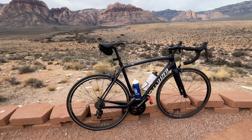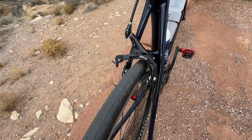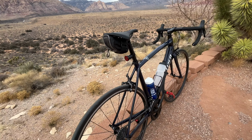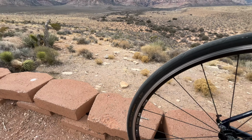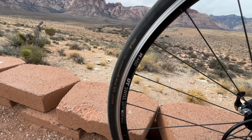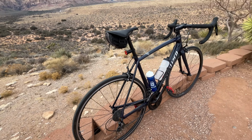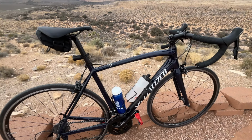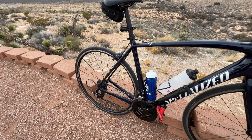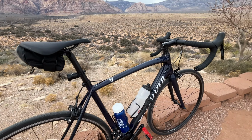Specialized Tarmac performing really well as per usual. Rim brakes are really good. I like rim brakes. No sounds, quiet, smooth. Aluminum wheels with rim brakes are awesome. And as you can see, they've got Continental Ultra Sport tires. These are the ones that I reviewed. They are great tires. They have decent grip, and best of all, it's a great price. And we've got Look pedals, smooth shifting on the Shimano 105. And there it is, the Specialized Tarmac Sport.